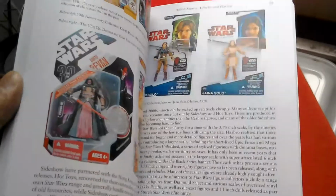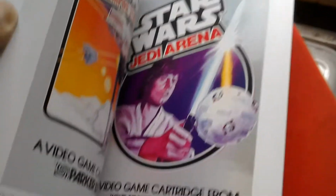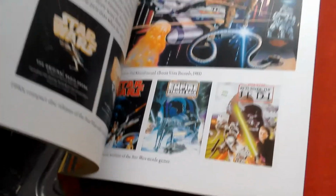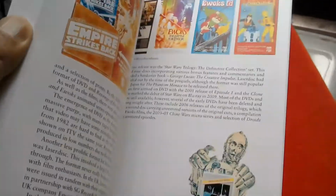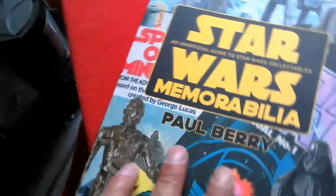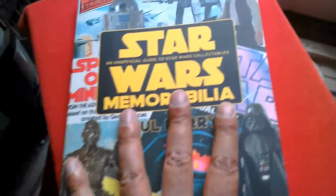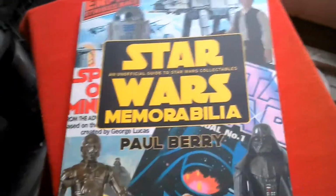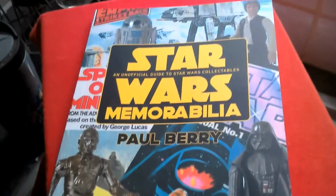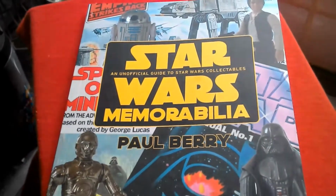Okay, so these are the things I've picked up recently. Not a big book, but if you're into vintage Star Wars collecting and modern Star Wars collecting and want a book that bridges both, this is something you might want to get, especially as it's a British focus. So Paul Berry, something you might want to pick up. I'll do a longer review down the line, but I'm just showing this as part of my haul. Okay, so that's the Paul Berry unofficial guide to Star Wars collectibles and memorabilia.